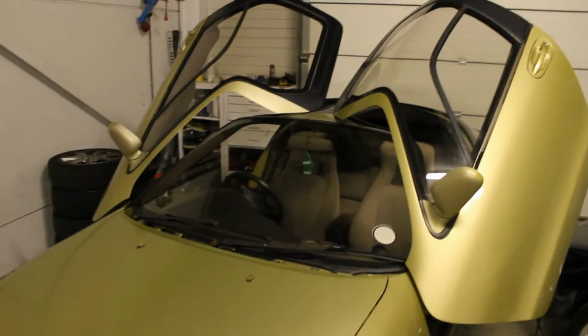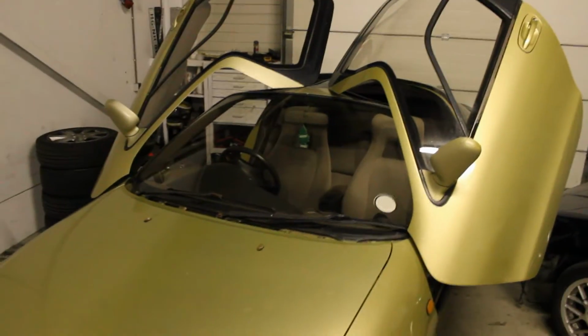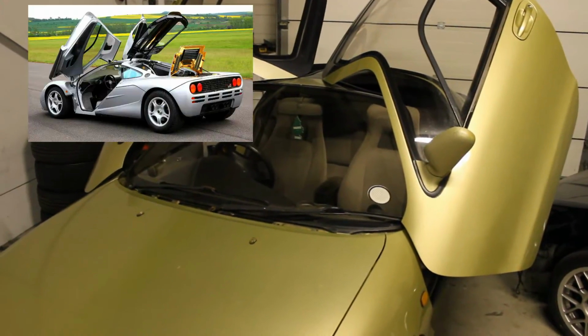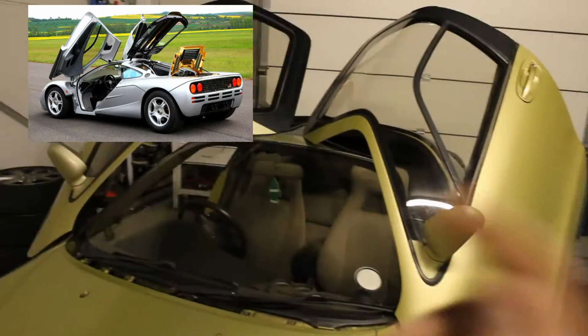So one day they actually borrowed a Toyota Sera and they took it to the workshop and they kinda copied the design. And that's what we now have in the McLaren F1, which personally I think is really, really cool. Let's get that out of the way.